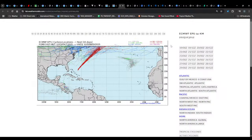Maybe it's going to be a little limited amount of time that it would have that opportunity, but again, it's not likely that anything gets itself together. There would just be a little bit of a better upper level environment just for a little bit, and then it disappears. But otherwise than that, no.